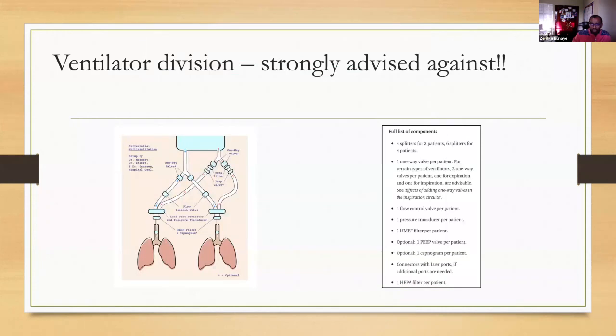And I have seen people asking questions about dividing a ventilator for 2 patients. I really strongly advise against it, and there are many reasons for it, but I'll keep that for now, and I'll take some questions.